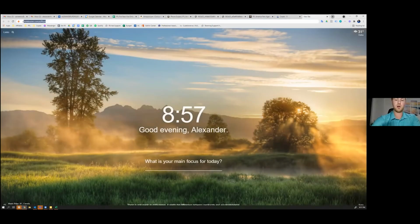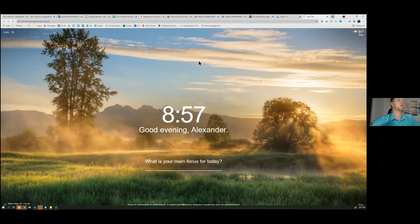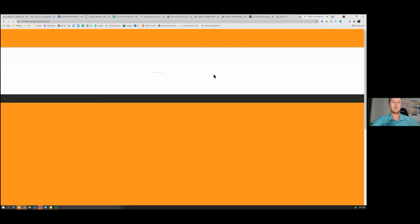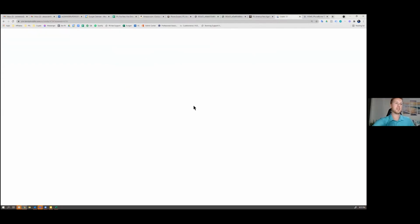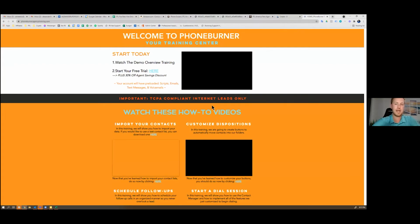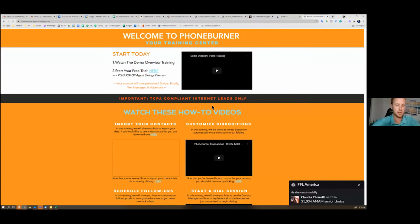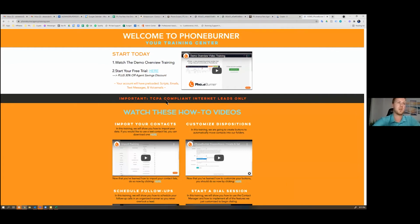So phone burner, for those of you who do not know what phone burner is, is a power dialer that you can sign up for and buy, where you can dial internet leads. Emphasis on internet leads. You can only use internet leads with phone burner. Cannot use aged mortgage, cannot use aged final expense, has to be internet leads for legal purposes. But if you love buying instant internet, new internet, internet one month, internet three months out of the CRM, then you could use internet leads with this power dialer.